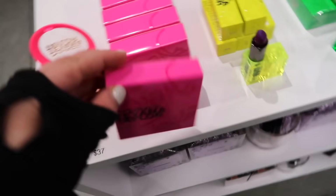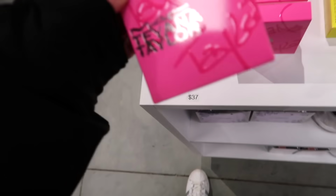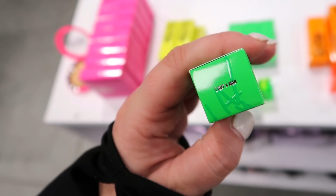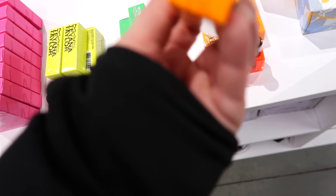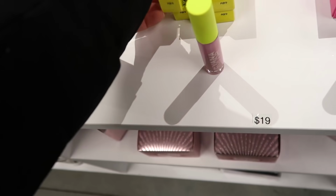And then also they had the entire MAC Tiana Taylor collection. So I haven't seen this before there, which has like this bright neon packaging. I think this came out actually this summer and it's already here. So they have really fun packaging. I love the neon, super fun, different colored lipsticks. There is a neutral one too. And the gloss.